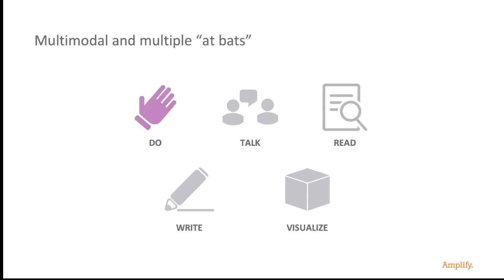Do means having a hands-on investigation. Talk means my students will use one of the over 8 discourse routines in the program. Read has my students looking for evidence in the text. Write allows my students to demonstrate their understanding in their individual investigation notebooks.